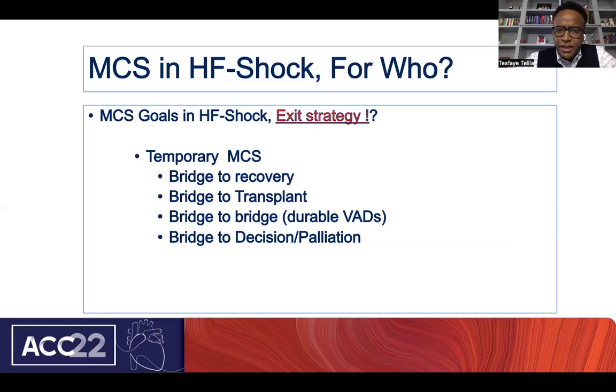Which brings me to the idea of exit strategy. Before you put any mechanical circulatory support device for patients with advanced heart failure, it's always important to explore your exit strategy. Where are we going with this? Are we expecting recovery? Are we expecting to bridge to transplant?